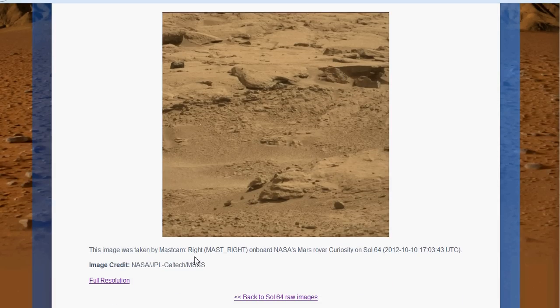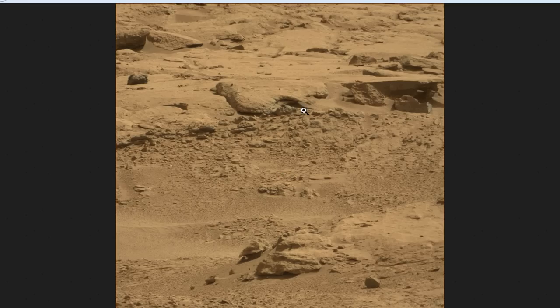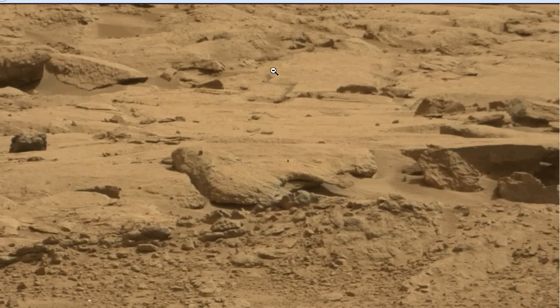The image was taken by the Mastcam onboard NASA's Mars rover Curiosity on Sol 64. And it was 10/10 of 2012. And of course, it was actually like 5 o'clock, a little after 5, UTC. But anyway, you click on the full res, and you can check this stuff out for yourselves and, of course, jump right in and everything else.